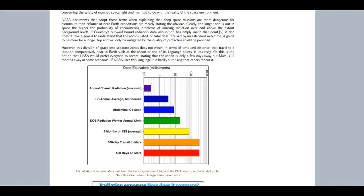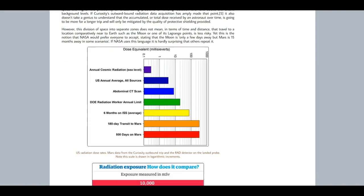Clearly, the longer one is out in space, the higher the probability of encountering problems of ionizing radiation over and above the extant background levels. If Curiosity's outward bound radiation data acquisition has aptly made that point, it also doesn't take a genius to understand that the accumulated or total dose received by an astronaut over time is going to be more for a longer trip and will only be mitigated by the quality of protective shielding provided.